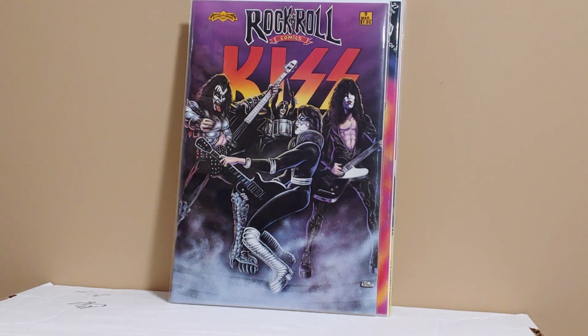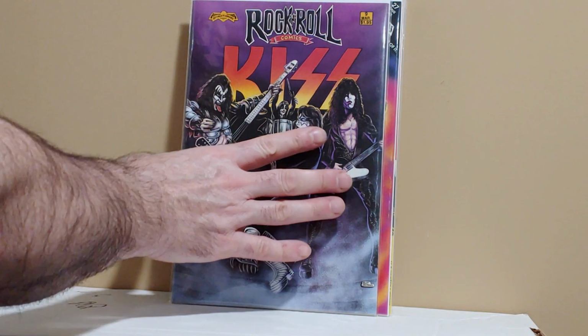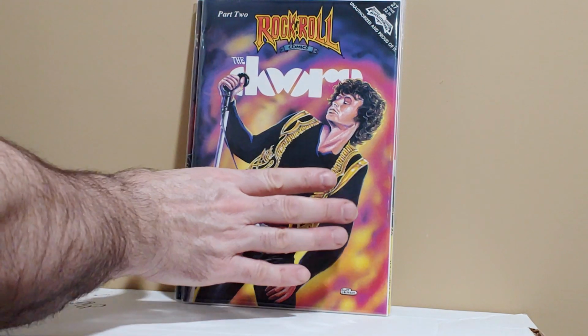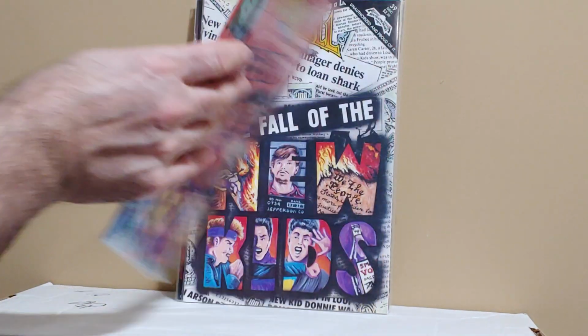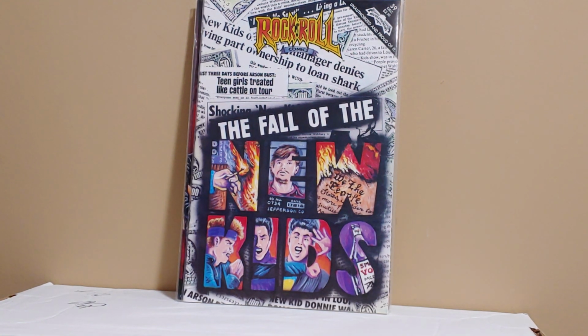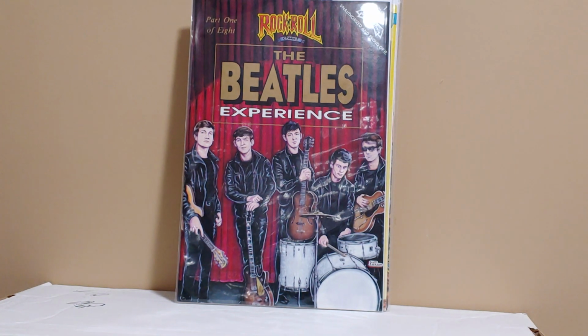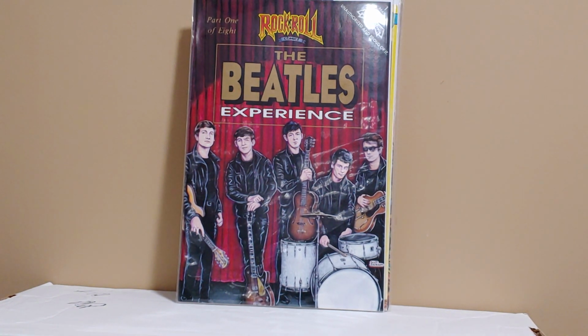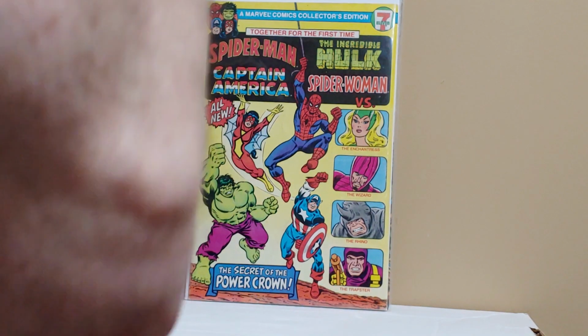Some rock and roll magazine or comics. These I would like to get the whole set. There's a lot of them to this set, but here's Kiss, The Doors, REM, and the New Kids, the Fall of the New Kids, and Rock and Roll, The Beatles Experience, book number 1. Like I said, I'll pick these up when I can, especially for 65 cents each.